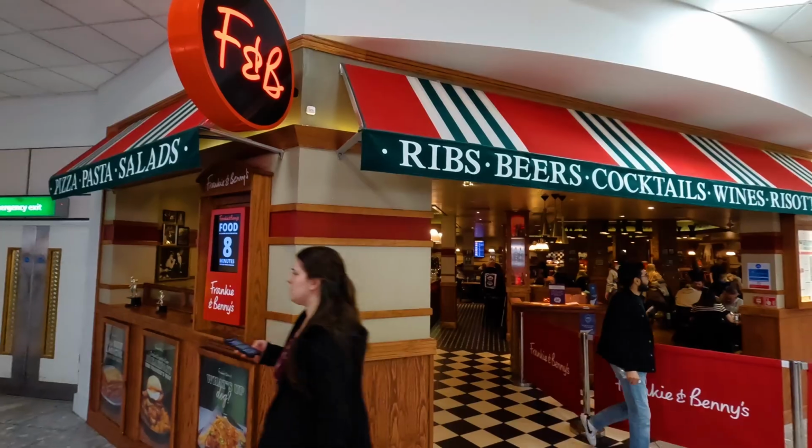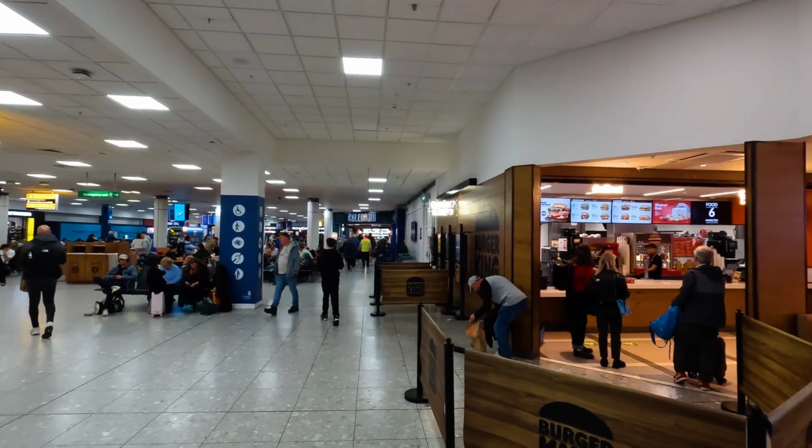From getting into the queue to getting to the scanner, I think it took about 7 minutes. So this is our first time flying from Glasgow. We're sat here, it's called the Bird and Signet. We've set ourselves up here and we'll wait for our flight. This is our first time in Glasgow Airport. I've never been here before, Jackie's never been here before.